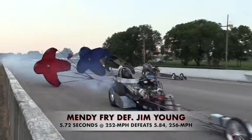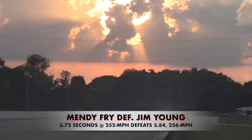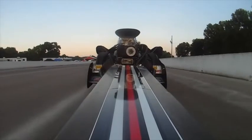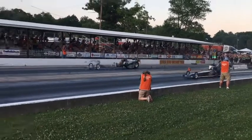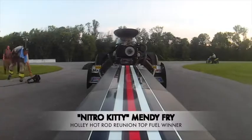At 572, oh my God, 572 at 250 miles an hour defeats Jim Young's 584, 256. Margin of victory, 6/100ths of a second. 6/100ths, pretty close, and he did lead first. But again, you've got to keep that thing in the center of the racetrack. Right. And in the car, when it moves out, I mean, it had the right tire out of the groove quite a bit. Yes. And it's going to lose traction. It's going to spin.